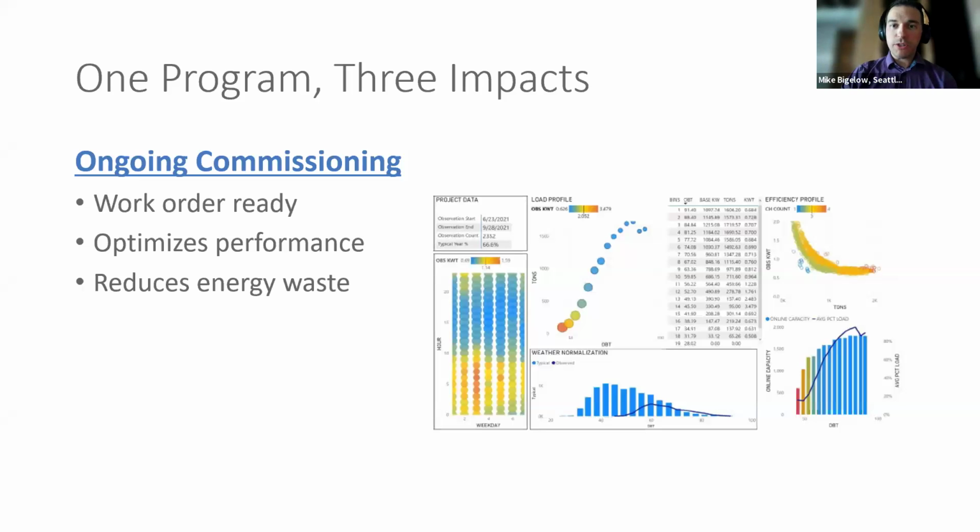So for ongoing commissioning, we first and foremost have had one program, and it had 3 major impacts. Ongoing commissioning supported by fault detection and diagnostics had to be able to generate work orders, and it had to also focus on that optimization and performance and show that reduced energy waste through data.